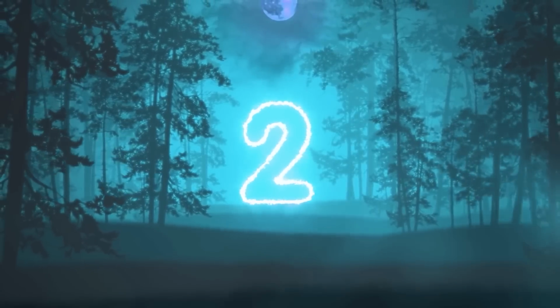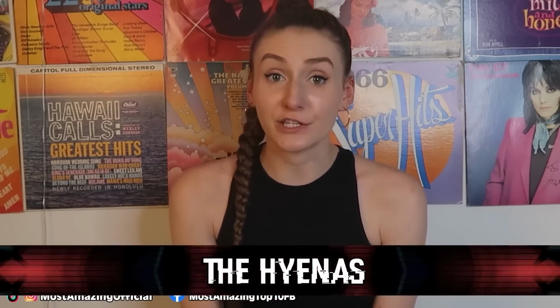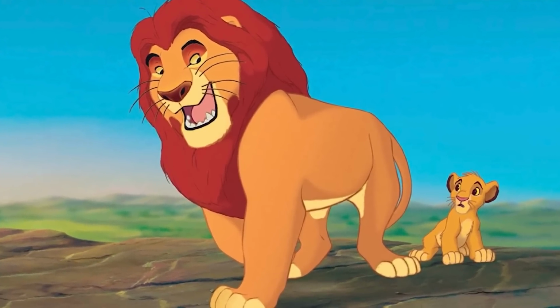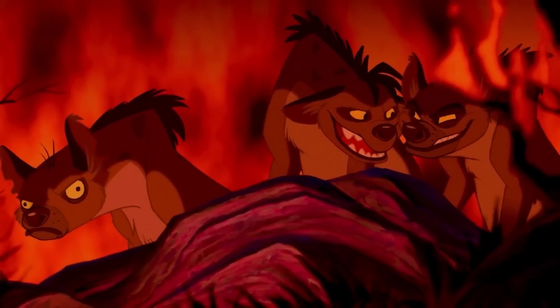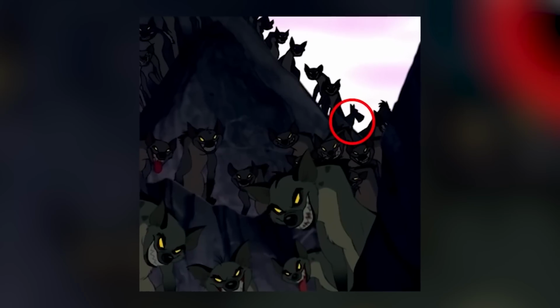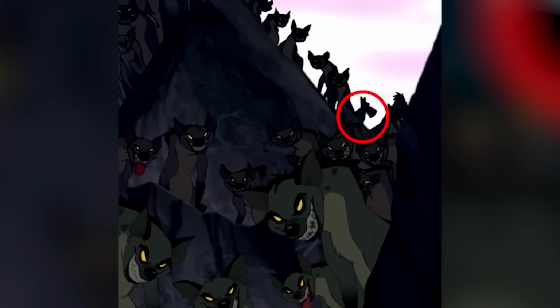Moving on to number 2, we have the hyenas. I think Disney needs to think twice before adding certain Easter eggs into their films, especially this one. So let's take a look at The Lion King, shall we? During one of the final scenes in the movie, we see all the bloodthirsty hyenas looking down on Simba. In the background, we can see the silhouette of a Scottish terrier. It's none other than Jock from Lady and the Tramp.